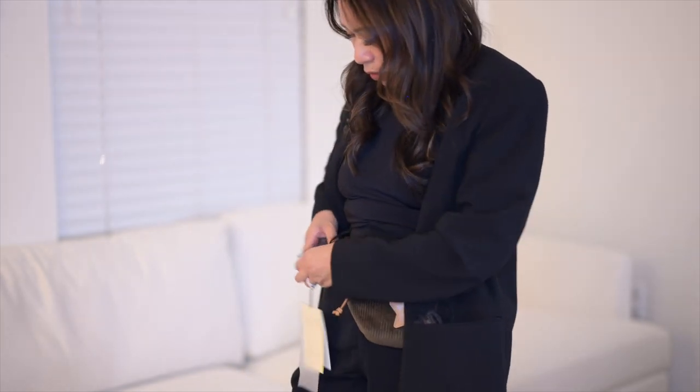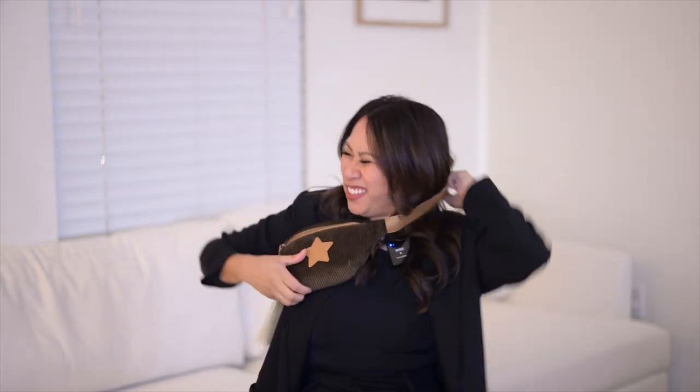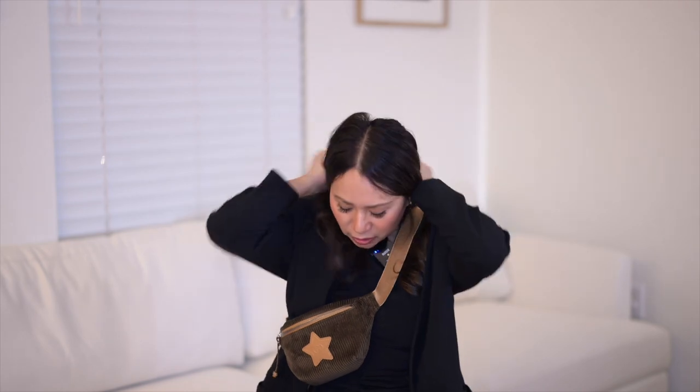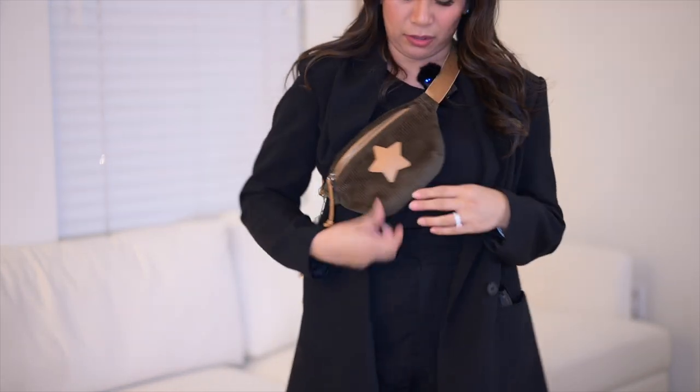And then also, if I put it all the way, I could probably just wear it over the shoulder as well, or crossbody over the chest, or maybe a little too snug, huh? But this is the way that I imagine Zaza to wear it. Yeah, it's a little snug, but oh well, it's cute.